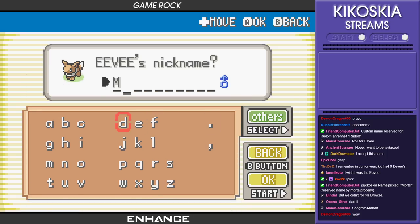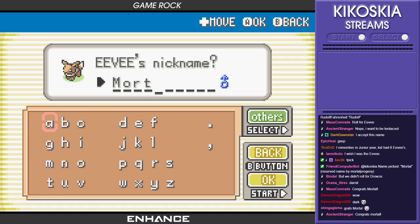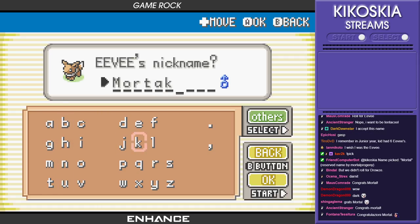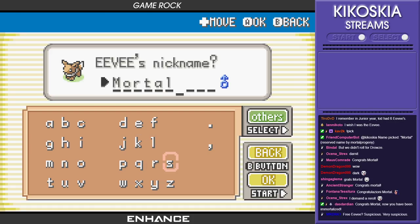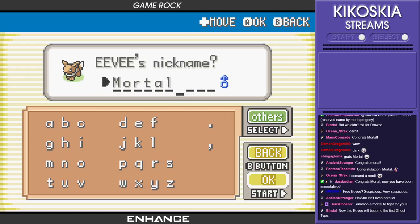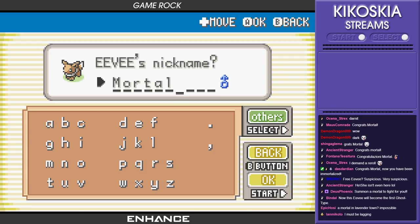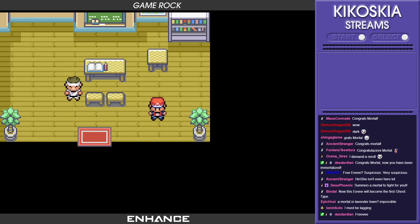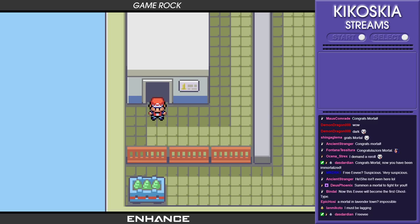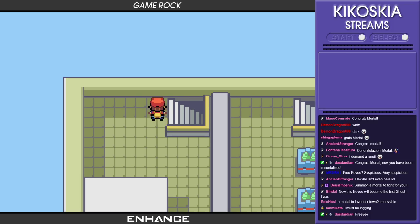Congratulations, Mortal! In the end, as we've seen in Lavender Town, I accidentally misspelled it. You are, not Mortak, but Mortal. Do you demand a reroll? There are no rerolls here. Eevee? Suspicious. Nope, not suspicious at all. There is the name. Eevee was transferred to Bill's PC. Ta-da! It's a freebie! Indeed. Let us go.